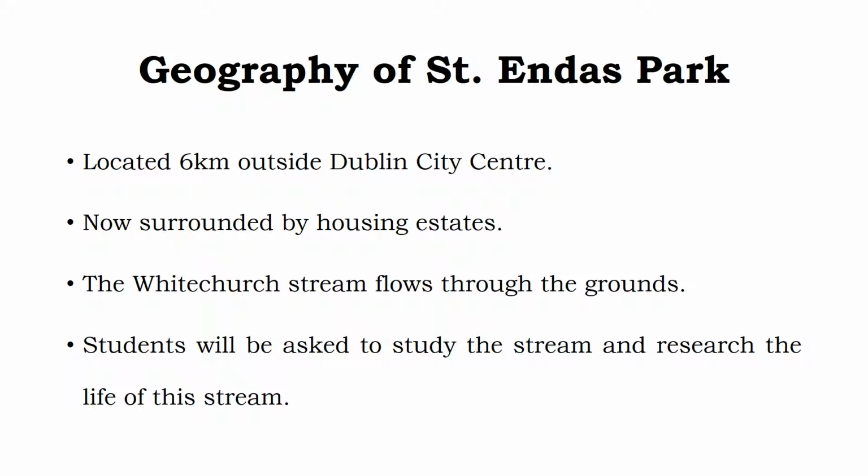The Whitechurch stream runs through the park. It joins the Owendower River, which flows into the Dodder, which later joins the Liffey. It is unpolluted and contains a number of species of fish. The students will be asked to research the lifespan of this river.